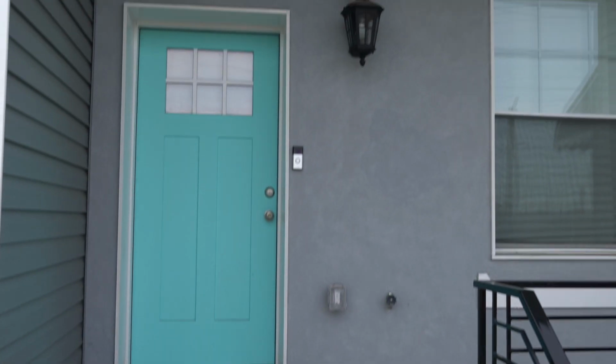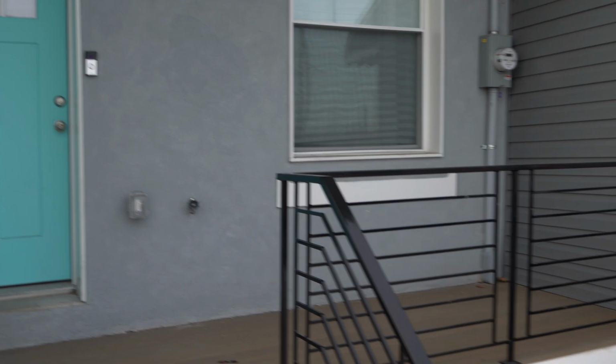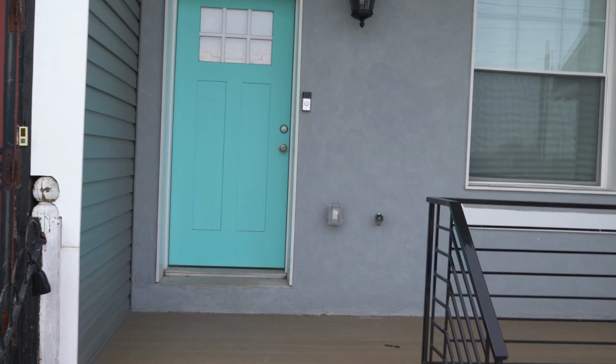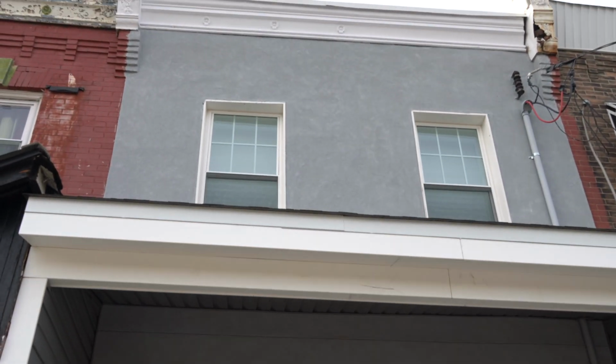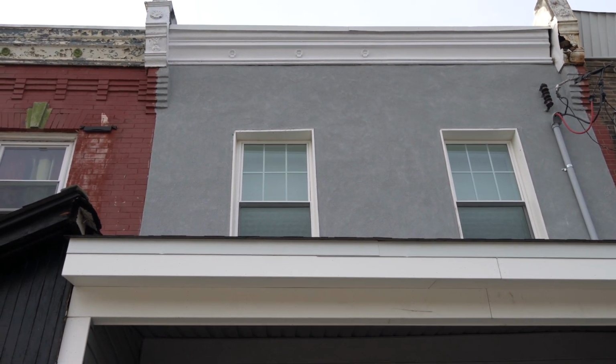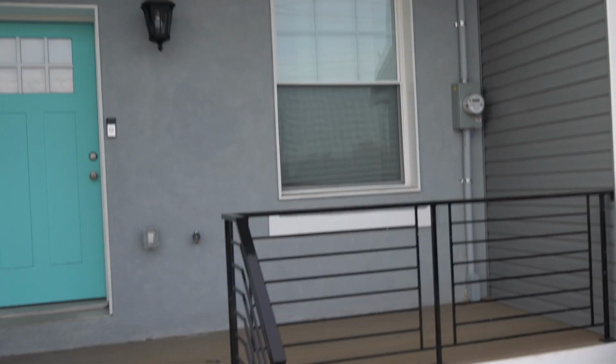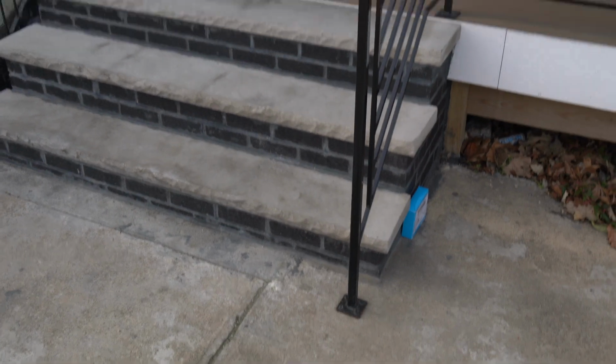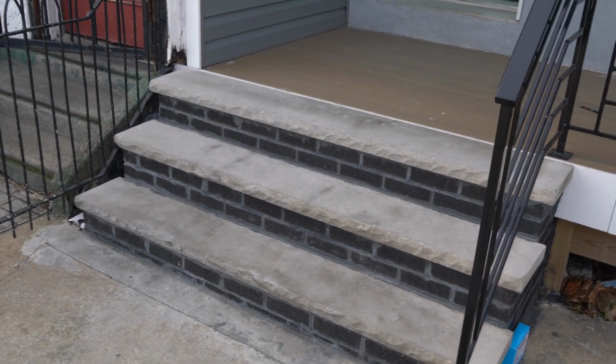So, all right, guys, this is the outside. Got the Tiffany blue door on there, right there. That's my signature color. Got the nice stuccoed exterior. Got the cornice repainted and everything. Got TimberTech porch decking. This is very good because brick steps, black brick steps with the stone capping here.